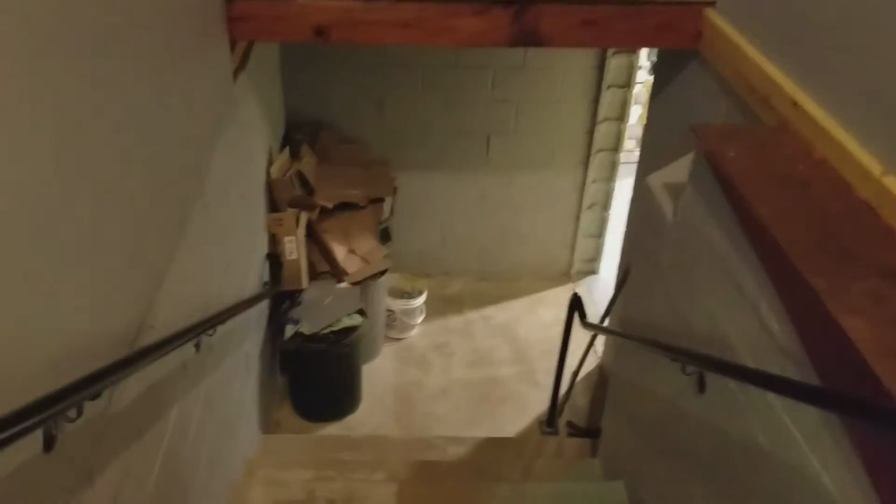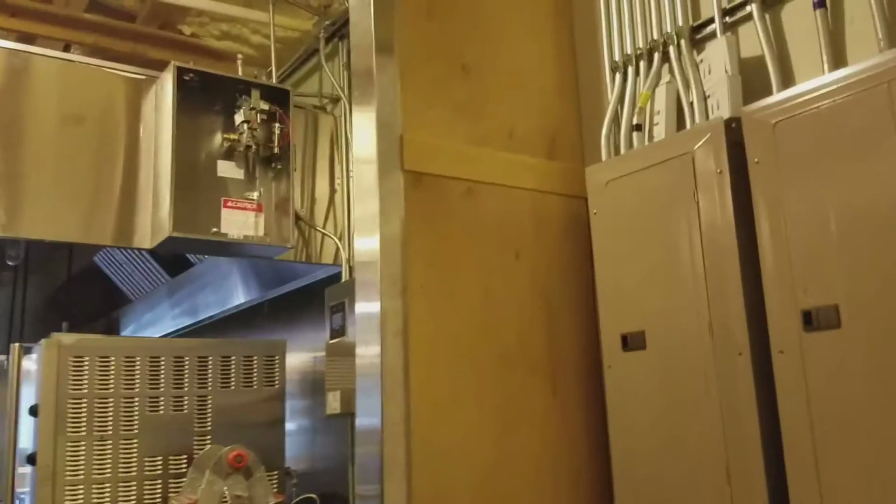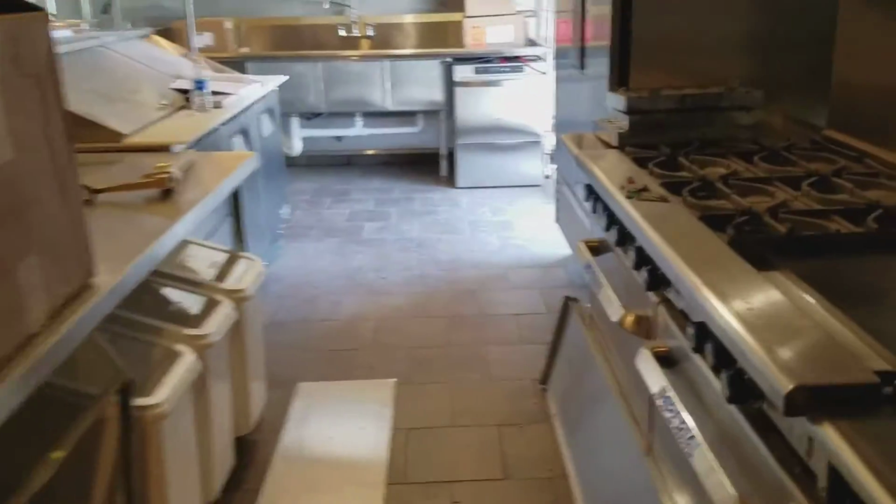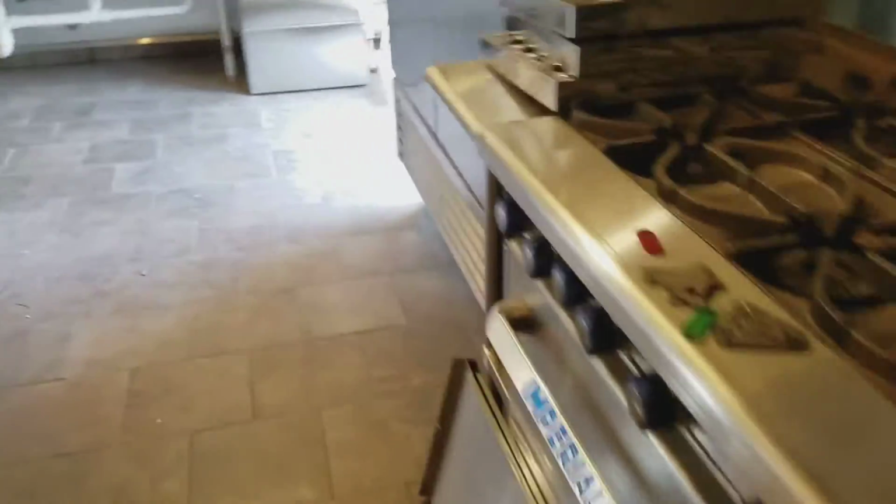And then we go back down to the dungeon. But anyway, that's kind of the way it works. Still got to do some stuff. Still got to put that up there. Get the drop-in ceilings all put in. And some other stuff. But we're doing good.